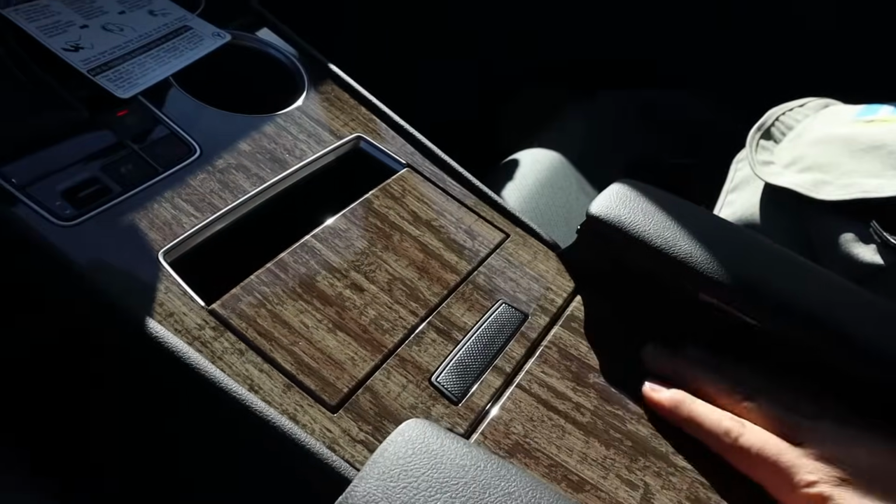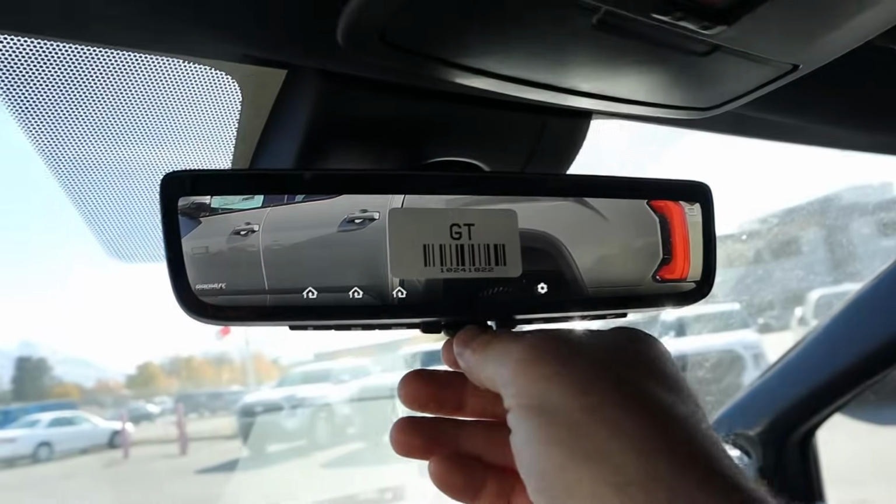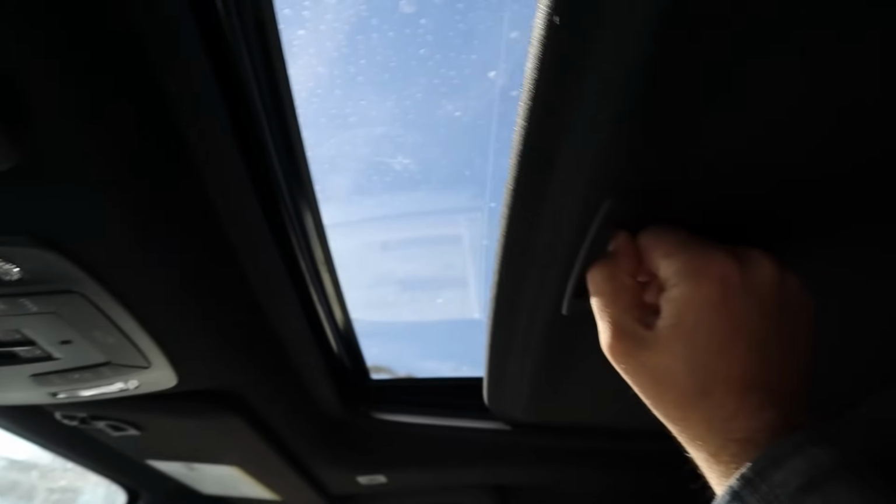You got this like very plasticky wood trim. Good storage inside here. Wow, that was really deep actually. Speaking of storage, there's more underneath here, so like you could put a bag or something there. And this does come with a camera rear view mirror. And then we do have a regular sunroof up front too.